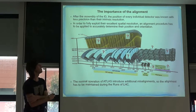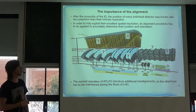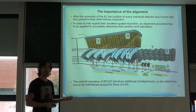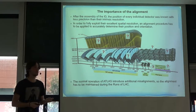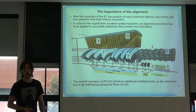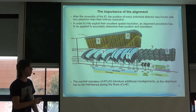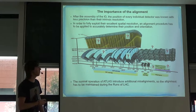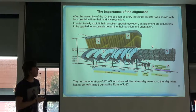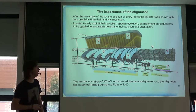When the detector was first assembled, the position of each detector was known with much worse accuracy than their intrinsic resolution. So at the end you have a very precise detector, but you don't know where it is, so the measurements you make with it are biased and you cannot do good physics from them. Alignment is a very important part of every particle physics experiment, because you need to know the positions with a precision such that the resolution of the detector is not affected by the uncertainty in their position.